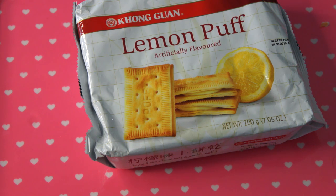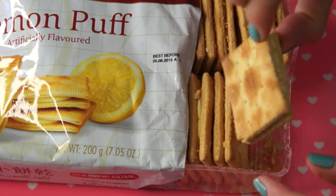This is made by the company Kongguan, and it's called Lemon Puff. Sel says this company, Kongguan, is an old biscuit making company from Singapore, and this is one of their classics, lemon puffs. There they are, cute. They're a little sandwich cookie.